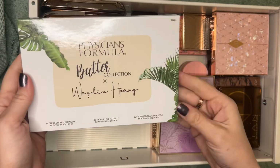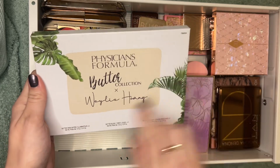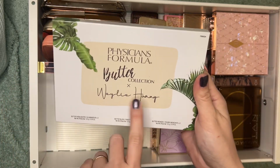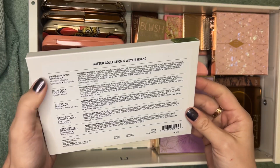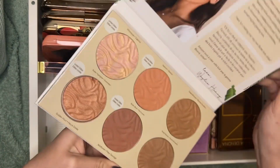And then the last unopened palette I have is the Physicians Formula Butter Collection. This was a collab. I can't read this because of the cursive. I can normally read cursive, I'm not an idiot, but I have a hard time reading this. I think Weili Hung was her name. And it comes with a highlighter, a blush, and 2 bronzers and 2 highlighters.